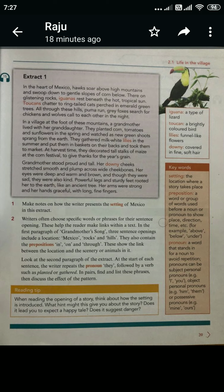And milk white lilies. Lilies are flowers. I'm sure you have seen lilies. So you have them in a variety of colors, and you do have them as quite big lilies, or you see them as small lilies too. Okay, so they're telling about all the things they're doing together there, both of them.